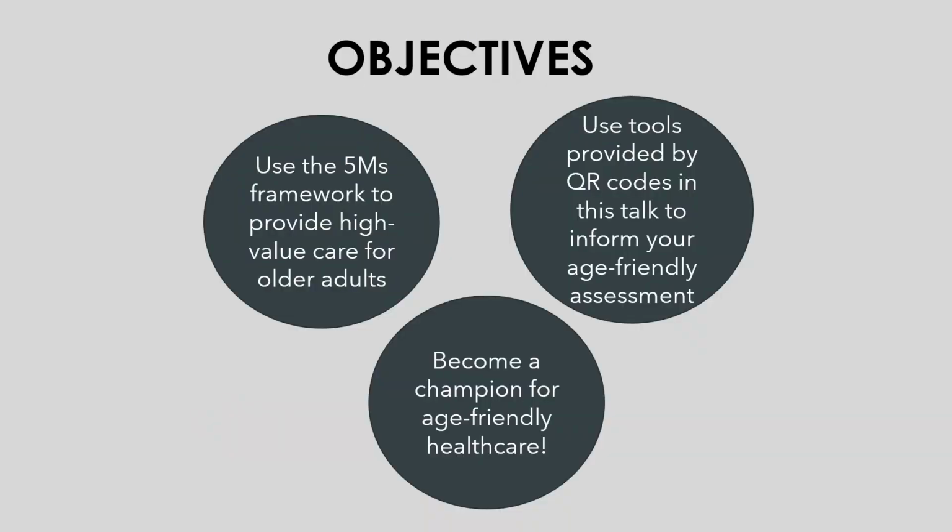The objectives for this talk are to use the 5M's framework to provide high-value care for older adults, and use some of the tools that I'm going to give you with QR codes to help inform your age-friendly assessment. Hopefully by the end of this talk, you will all become champions for age-friendly healthcare.